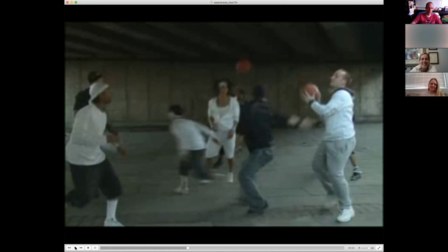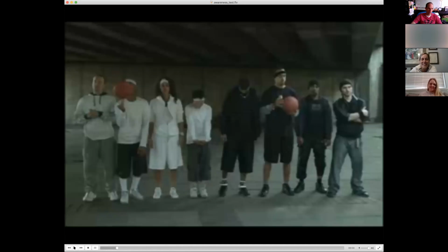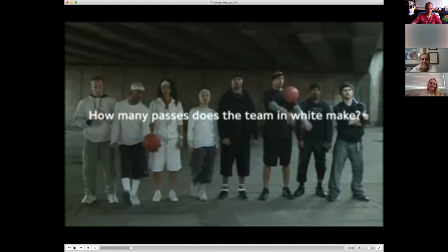But just to prove to you guys that there was a bear, I'll show you the same exact part again. Now, don't count the passes, just watch. How many passes does the team in white make?